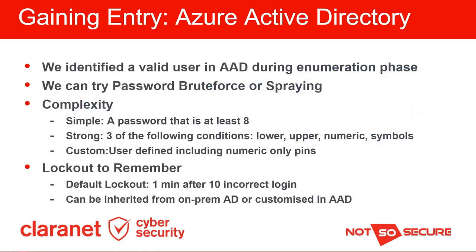So when we're thinking about breaking in as one of these users, we have to consider password complexity. It has 3 rules by default. Simple is just a password which is 8 characters long. And then there's strong, and this is the setting by default. Any 3 of the following conditions: lowercase characters, uppercase, numbers, and symbols. If you've got any 3 of those, that will be allowed, provided it's at least 8 characters. But there's one other caveat to this.